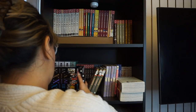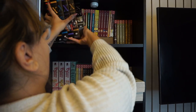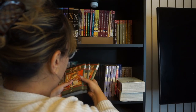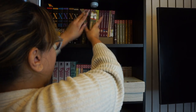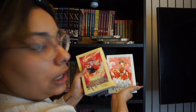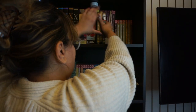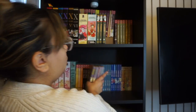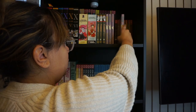So then what goes in front of this is the X omnibuses released by Viz Media 10 years ago. And then I had Tsubasa Reservoir Chronicle 1, 2, and 3. I have Magic Knight Rayearth 1 and 2. These are the omnibuses released by Dark Horse. I think those were here. And then I had Wish 1 through 4. I think this goes down here. And then there's something here that's not manga related that's keeping this up.